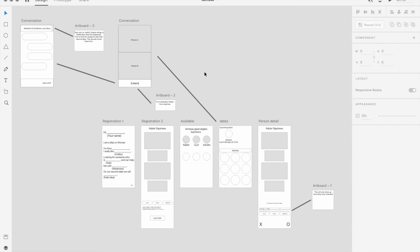We also want, as the name dictates, a second date. We want the first date to be done on the app, which is actually a video call between both parties. Once the call is over, they'll go on a second date, which would be in person, or if they're far away, they could potentially do another virtual meeting. But preferably, it's for them to have interest and then go on that second date in person.